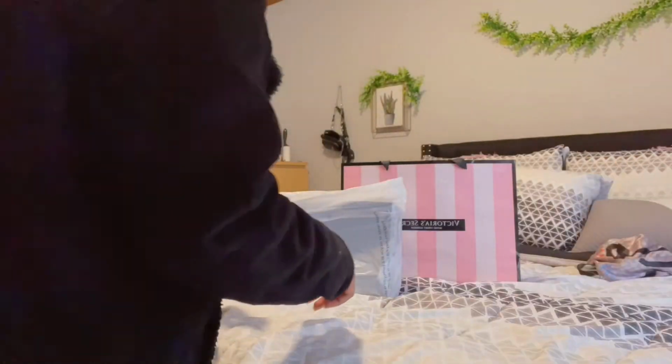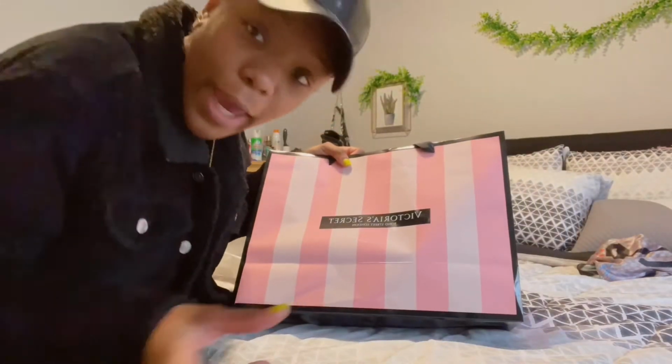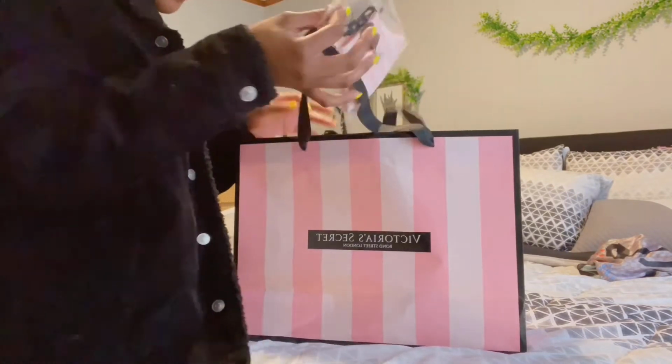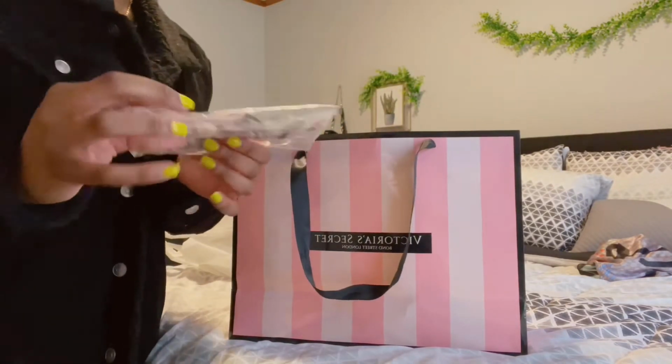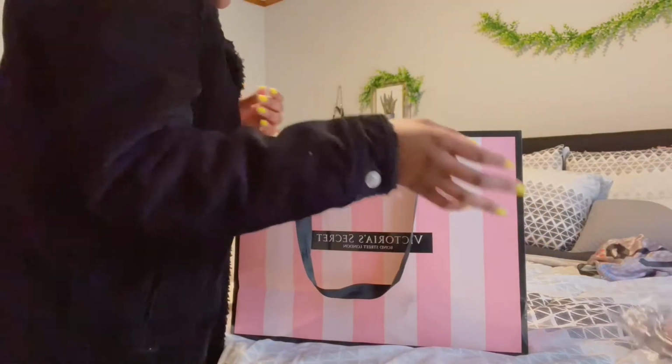All right, y'all, so I am back home. Let me set this camera up real quick so I can show y'all what I got. All right, guys, so like I said, I was going to Victoria's Secret. That was the main reason why I was going to the mall, for real. So first things first, I got this cute face mask that just says Victoria's Secret, plain and simple.